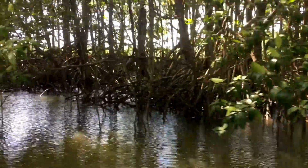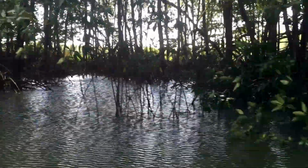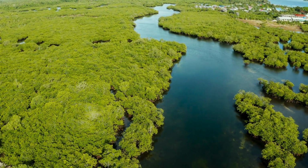Beyond ecological benefits, mangroves enhance food and economic security for coastal communities and serve as critical nursery grounds for marine life.